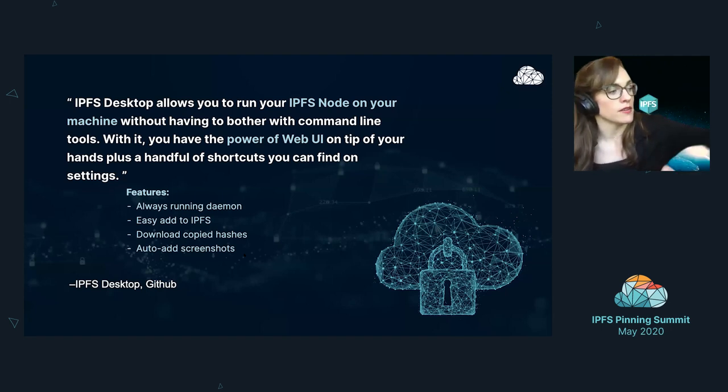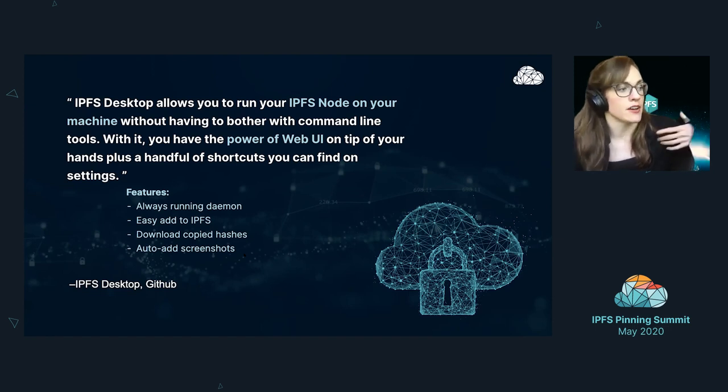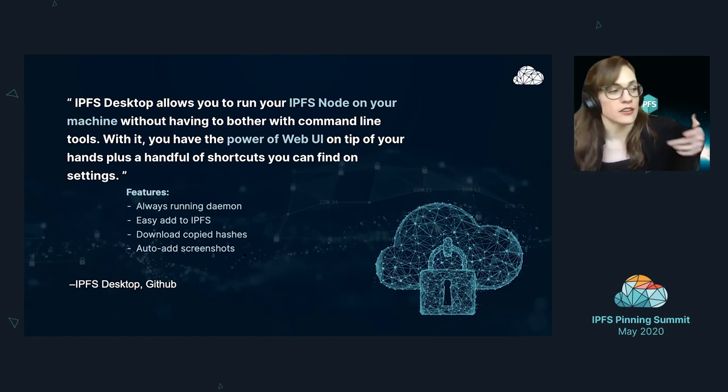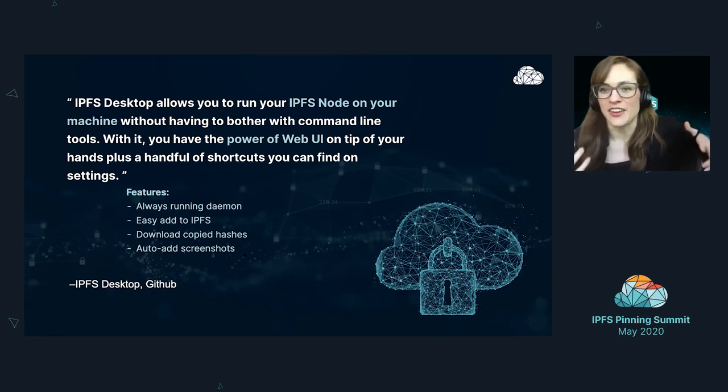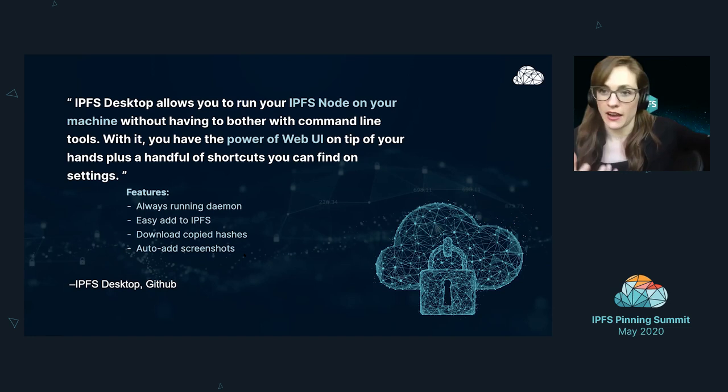So this is just a quote from the IPFS desktop GitHub. The aim here is to enable you to interact with and use your local IPFS node really efficiently, but it also enables a number of basic IPFS actions, things like adding data to IPFS, downloading hashes you see around the internet, helping pin and persist that data, auto-adding screenshots. A lot of the user flows that emerge out of those capabilities also want things like longer-term persistence outside of your own single local IPFS node. So great, how could we bring some of that tooling and capabilities to IPFS desktop and web UI?